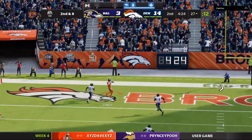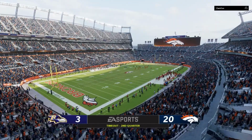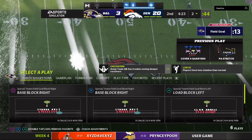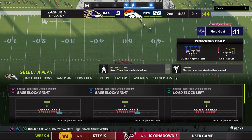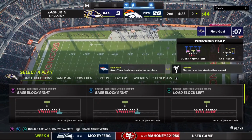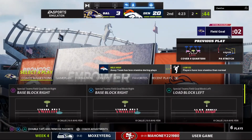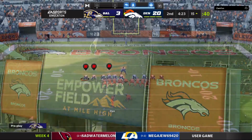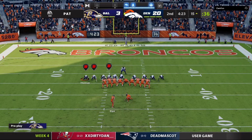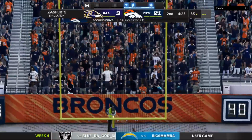Going to throw deep for the end zone. And that is caught. Touchdown, Denver. DJ Chark, his first touchdown on the year. And the Broncos will extend their lead. Now Joey Slye for the point after. And it's 21-3.